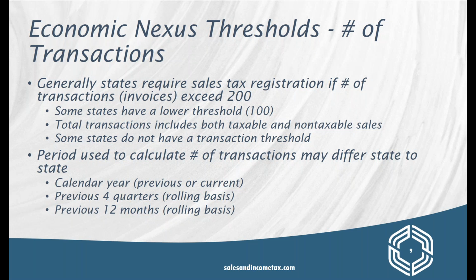The other threshold is number of transactions. Generally, states require sales tax registration if the number of transactions, the number of invoices of sales you make into that state exceed 200. Some states have a lower threshold of 100, but most are at the 200 level. Some states don't even have a transaction threshold, and more states are moving towards that, but it's taking some time to get the legislation changed. If you're a smaller or medium-sized business, you can have 200 invoices into a state and only have a few $1,000s in sales, total sales into that state. And that makes it very burdensome.